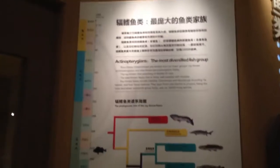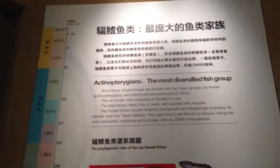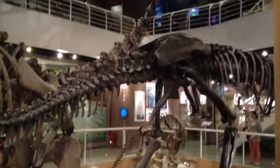Actinopterygians, the most diversified fish group. Bony fish, osteichthyes, are divided into two major groups: ray-finned actinopterygians and lobe-finned sarcopterygians. I'll start a new video here, I guess, if it's going to include both of these. Then we can go through some of the dinosaur stuff.